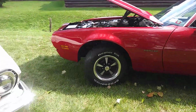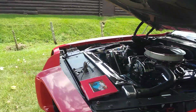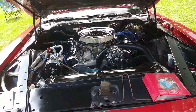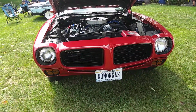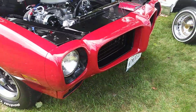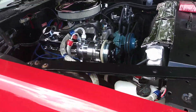This is a Formula 455 73 Firebird. This is a 455. Yes, sir. It's very impressive. This is very, very, very. See, I like these.